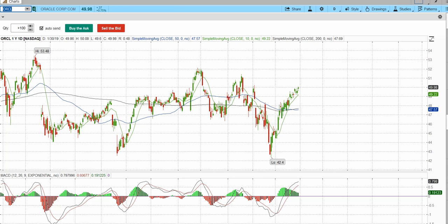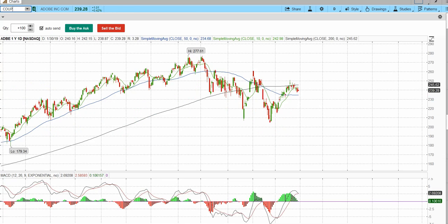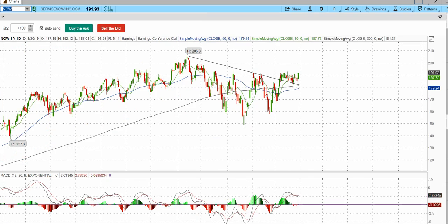Microsoft, no leadership there. Oracle continues to grind higher. I do like that one. Adobe, falling asleep. COO, bull flag. I like that. Now, I like this one a lot, actually. This is a break of a downtrend, elongated bull flag, and this one looks like it wants new highs. We're keeping an eye on that. Got to pull up when earnings are, too.